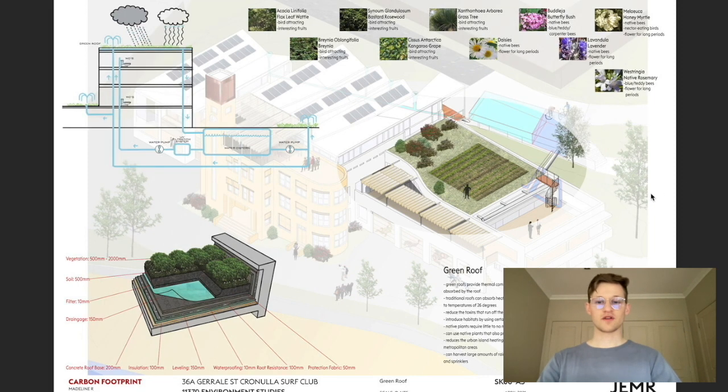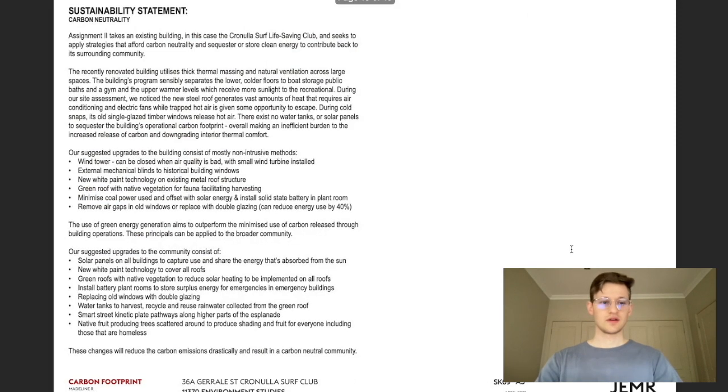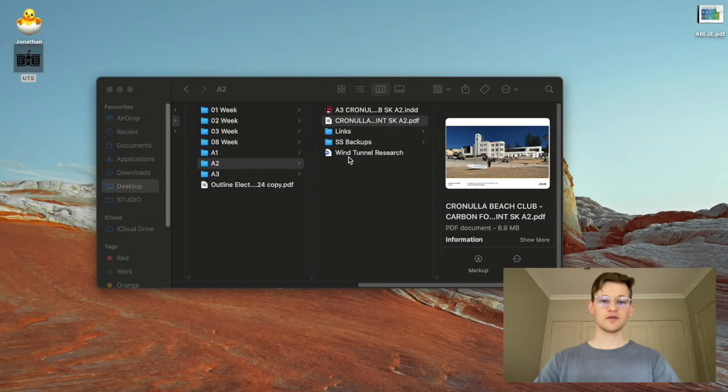Here's the diagram of the green roof. But I'm sure you know what that is. What we added was about the bugs and about using native plants in the area. And then here's a diagram about the white paint, just more basic. Then we had a sustainability statement. Okay, that's number 2. I think that was also a distinction.